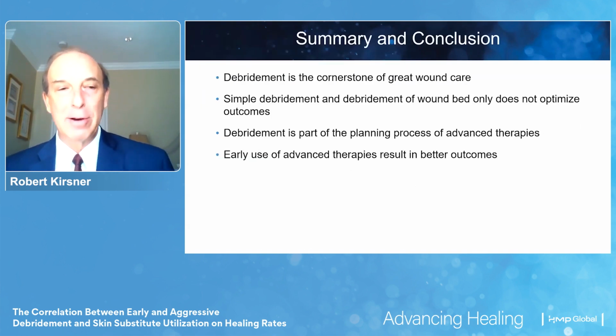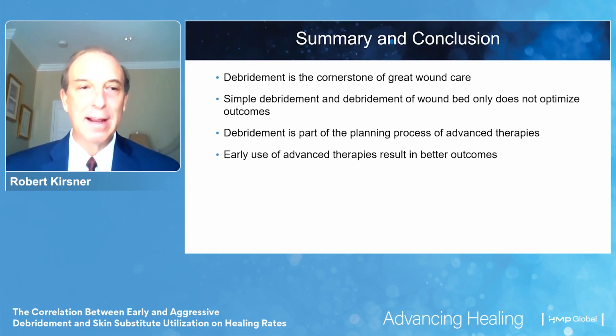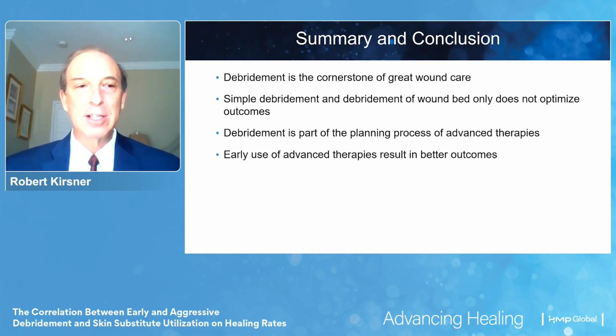So I'm going to stop here and hand over the presentation to Dr. Pons, and I'm just summarizing by saying that debridement is the cornerstone of great wound care, that simple debridement and debridement of the wound bed only is not what we're talking about. We're talking about aggressive debridement and debridement of both the wound bed and the wound edge.